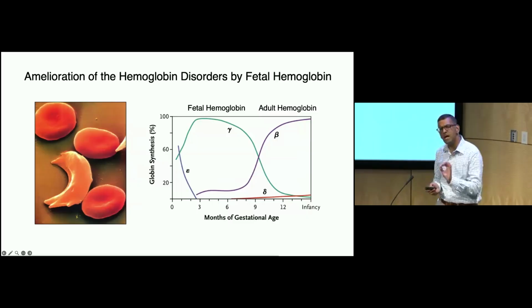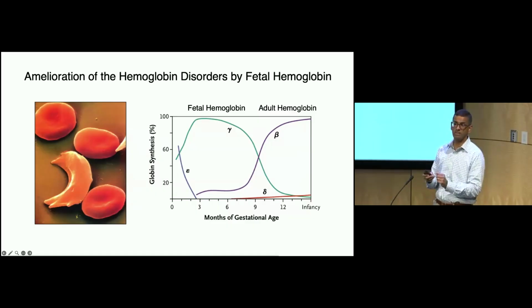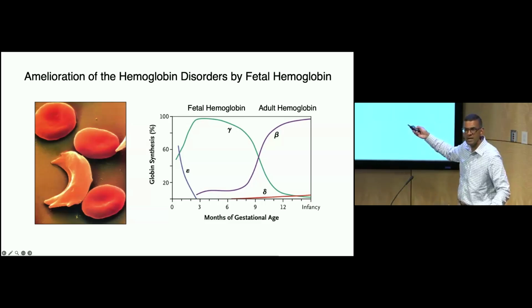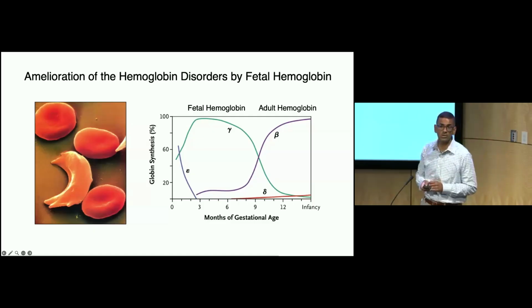And at the time, we knew from decades of work that one key factor mediating inter-individual variability in the clinical severity of the disease was the level of fetal hemoglobin that these patients expressed. So typically, during human development, there's predominant expression in utero of this fetal form of hemoglobin, or gamma globin, as shown in the green. And shortly after birth, this switches off, and there's upregulation of the adult beta hemoglobin molecule, as shown in the purple.